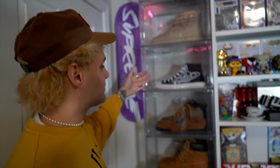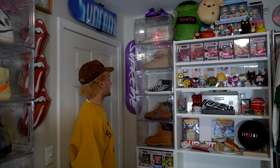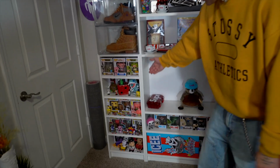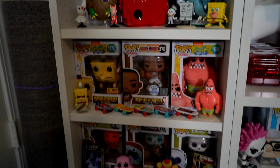Here's some of my shoes. I don't really collect shoes too much anymore, but these are just some boots, I guess. I don't know, they're just over here. Then we got some Funkos, as well as some other random things. I'm going to give you some better close-ups of those as well. That's just my little random section.